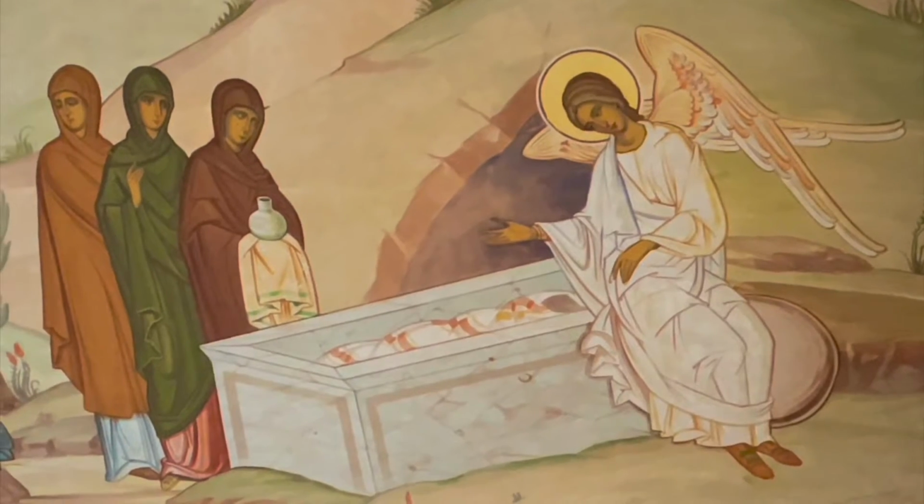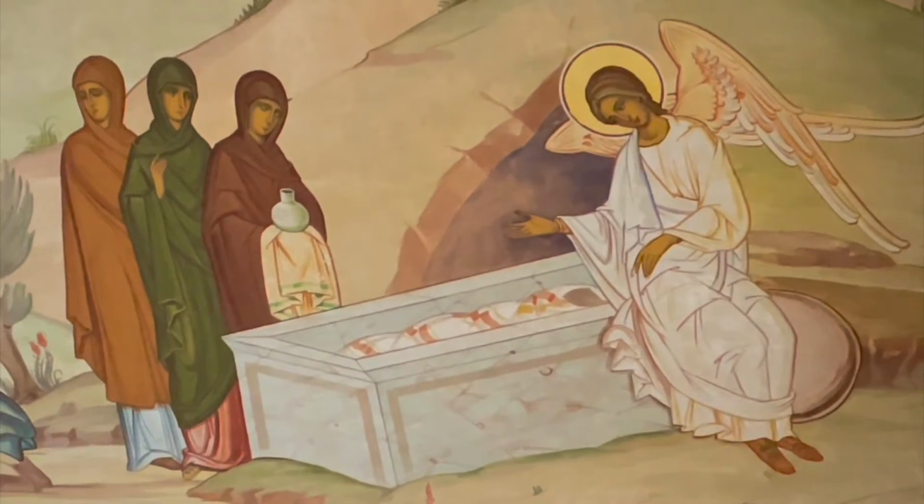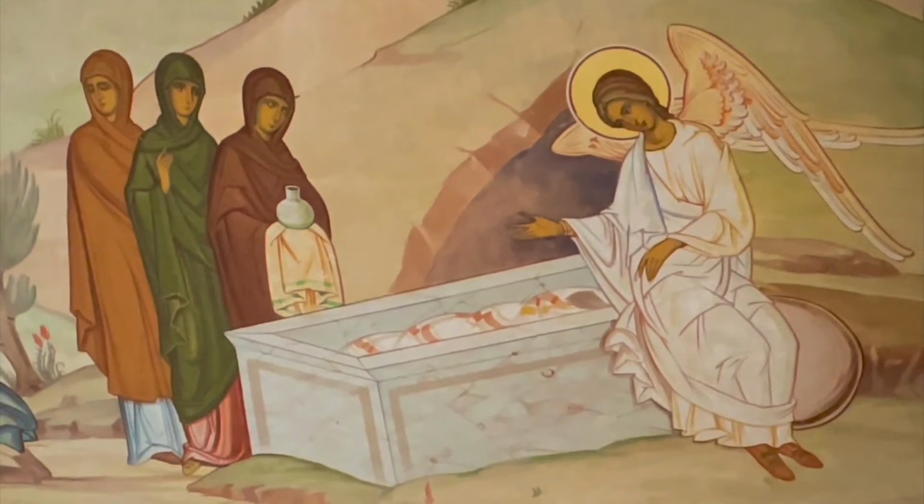But the angel said to the women, "Do not be afraid. I know that you are looking for Jesus who was crucified. He is not here, for he has been raised. Come see the place where he lay."